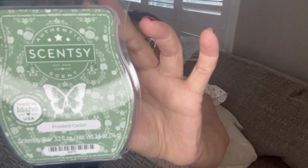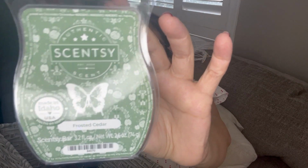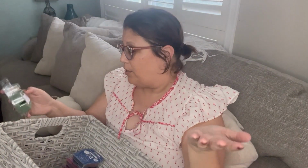Frosted Cedar. This is in the fruity category. It's Red Delicious Apples, White Cedar, and Creamy Vanilla. And I believe this is from the... is this new to the catalog scent? I think so. Yeah, I just have a couple cubes missing because I gave it to some customers. I just want to see how it does.